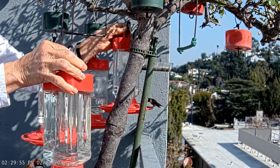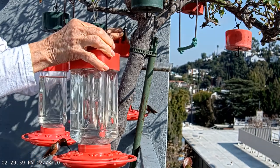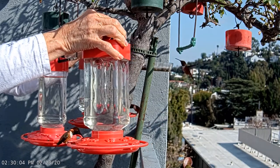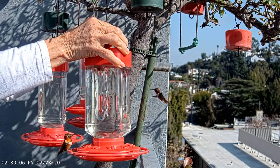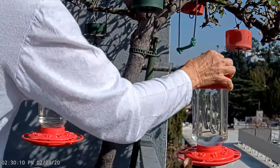Now, it's important to keep your food fresh and your feeders clean. If a hummingbird is not happy with the food you're providing, he's never going to come back. He's not going to breed in your area, and he's not going to bring his offspring or her offspring. You can find the links to my in-depth videos about cleaning your feeders and what to put inside of them at the end of this video.